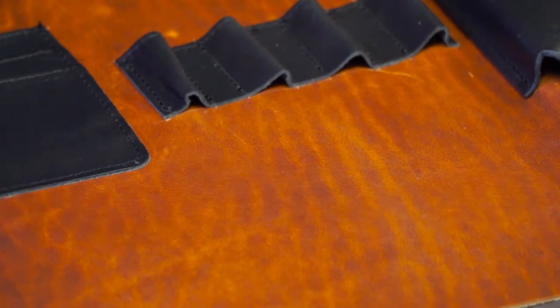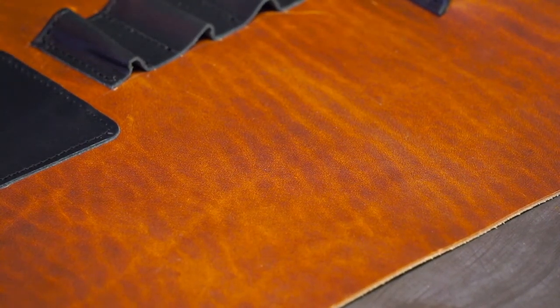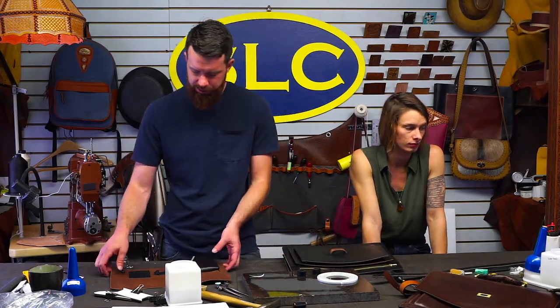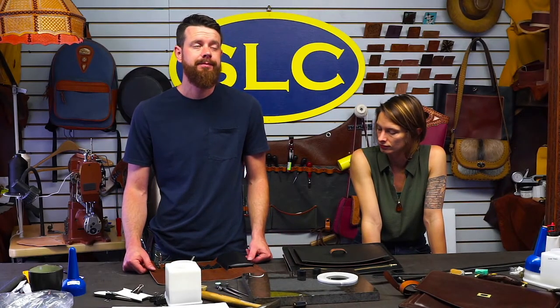Another thing you can do on some of your flat sections is put your project on a granite and use a steel smooth-headed cobbler's hammer and just tap your seams down, and that'll help relieve a lot of your presser foot marks. All right, anything else? You literally just answered the question.